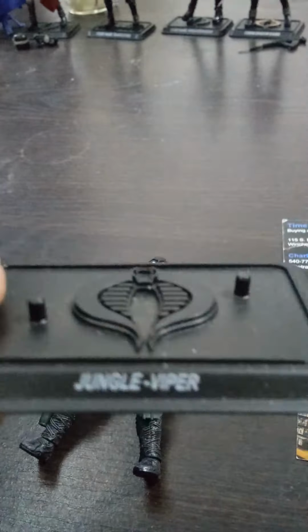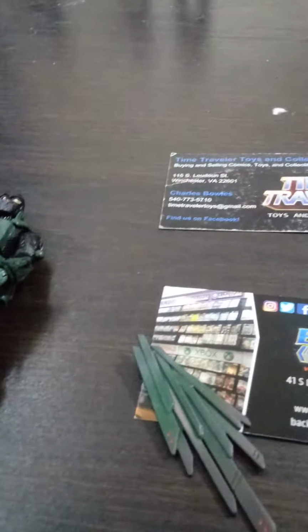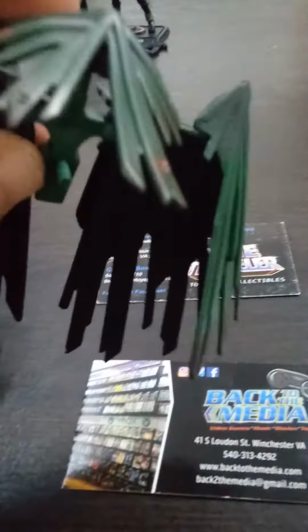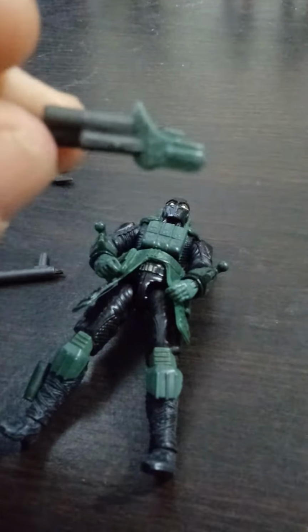So let's take a look at his accessories, starting off with his figure stand. Upraised Cobra logo on top, Jungle Viper on front, which is cool because that's how I like it, with just their name on the front. And let's get to his digitized camo, which he comes with two of these that go onto the peg on his forearms. Very cool designs. And he also has his backpack, which is a 7-piece backpack, which can maneuver and fold, as such, for his camo. So if you have him displayed as a treetop character, he'll be kind of lost. He also has his night vision goggles, which also came with the Night Viper, but it's still pretty cool.